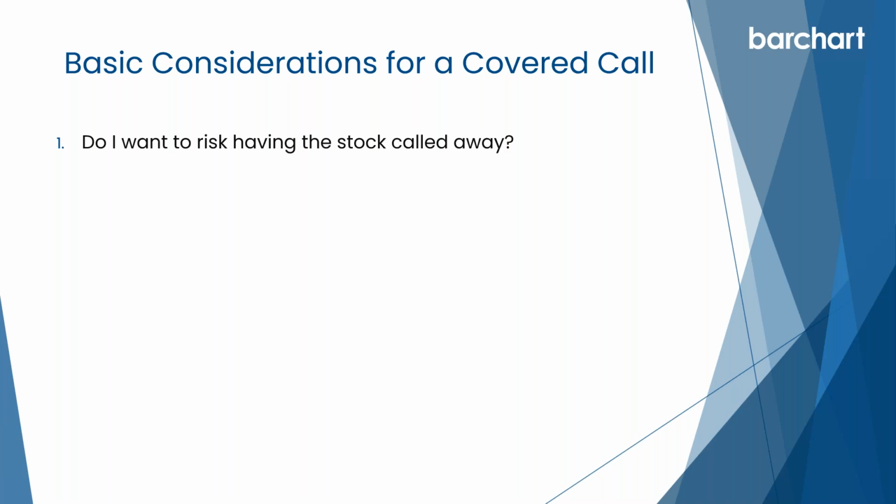If I'm willing to sell, but I really like to hold on to my shares, then I'm going to start thinking about selecting strike prices that are far away from the current price so that there's a low probability of an exercise. But of course, I want to make sure I'm close enough to generate a relatively decent return in the event that it's not called away.